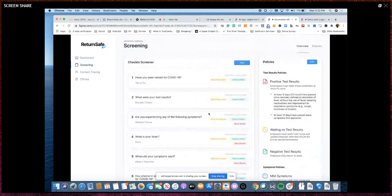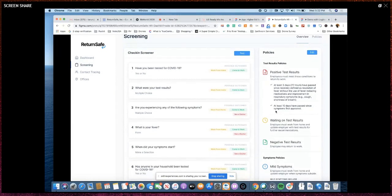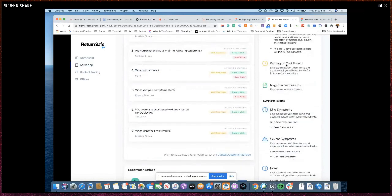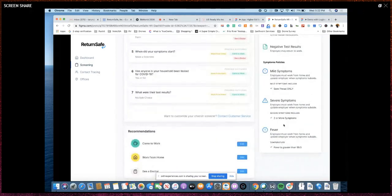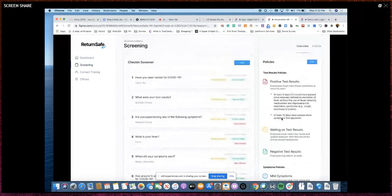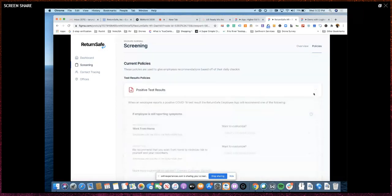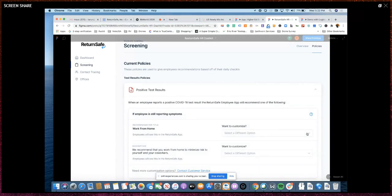Over here to the right, we have this idea of a policy. And a policy is just a set of rules saying if somebody tests positive, this is what should happen. If somebody is waiting for test results, this is what should happen. If somebody has these symptoms, this is what should happen. By default, we load up these policies with the CDC guidelines, but we're able to customize that for each state or even each city. So if you want to edit the policies, you can just go in here and customize the policy to be something that makes sense for your organization.